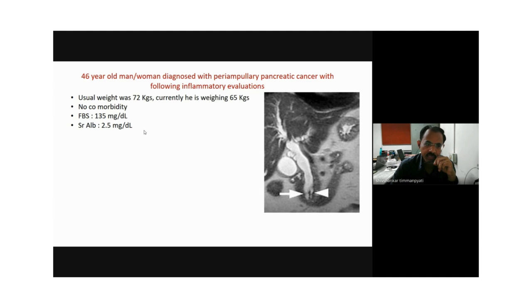Now we know the serum albumin is an inflammatory marker. It's not just the inflammatory marker, but if you try to analyze in a further, more scientific way, and calculate the AG ratio, that is the albumin globulin ratio, it came to 0.7. It is less than 1. It means that there is an inflammation.